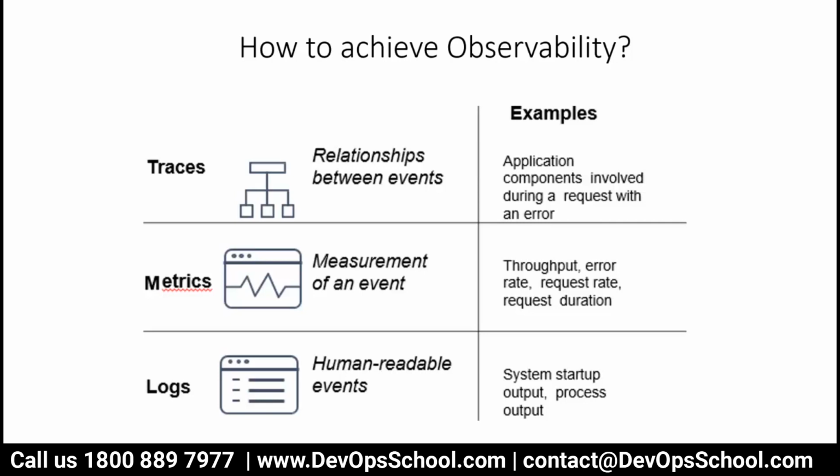So metrics is a measurement of an event, any event which occurs, you have a measurement for it. And logs are human readable events, and so on. So if you want to set up observability, you have to gather all these types of data. Are you all understanding? Yes, Raj. Yes.